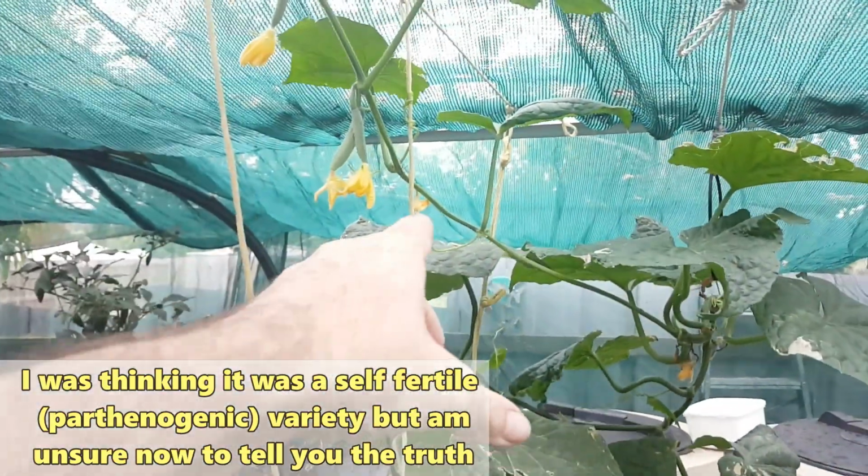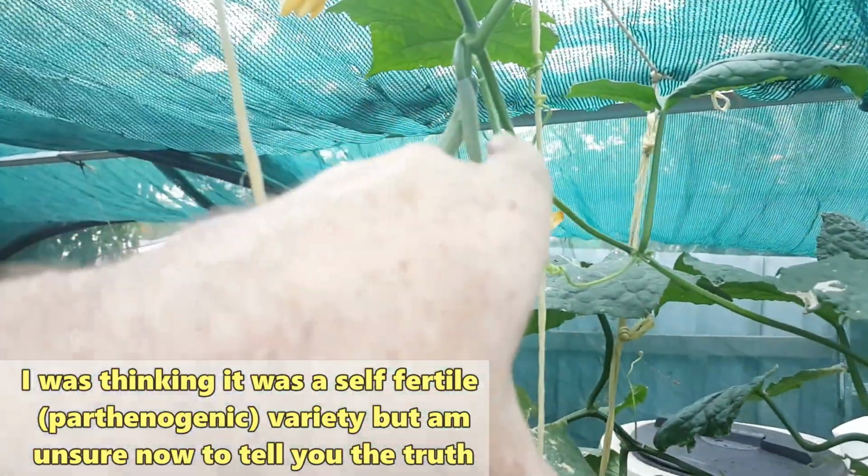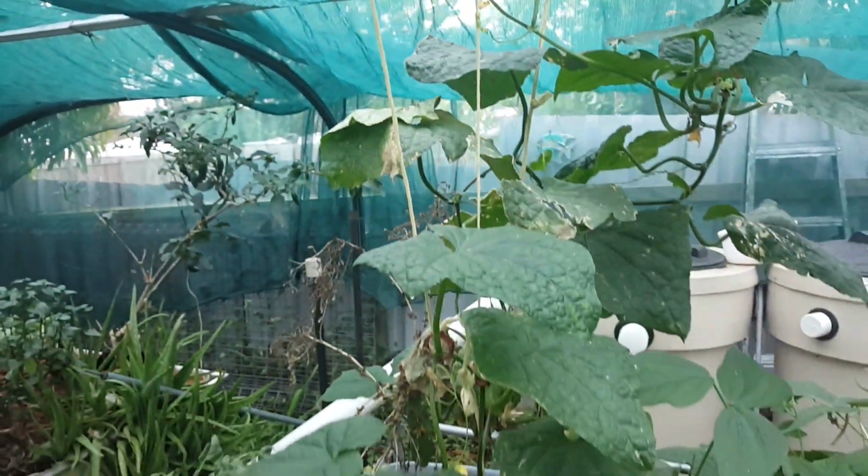I think that was a male flower up there too. Just that one's fallen from that little branch. And I've noticed these ants crawling around, so hopefully they're doing the pollinating.